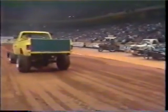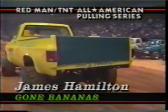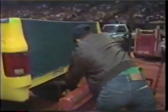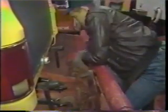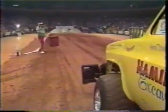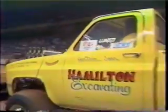Here comes Gone Bananas, driven by Jim Hamilton out of Bardstown, Kentucky. Now, Jim is one of the top drivers on the Redman TNT All-American Pulling Circuit. In 1988, he's currently tied with Jim Lyons for number 7 in the Redman Point Circuit. Jeff Carter is our starting flagman. The green light comes on Dave Hager's old Ironside weight transfer machine, signifying the sled is ready to go. He's ready to pull. Chevrolet, let's go!